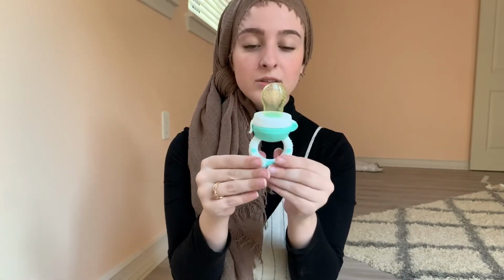Since he didn't like purees, I would just put blueberries, strawberries. Eventually we started putting mangoes in here and he loved them so much. Mangoes are still one of his favorite fruits. And this is actually stained by the mangoes. That's why it's kind of yellow. It actually is originally a clear silicone, but the mango stained it.